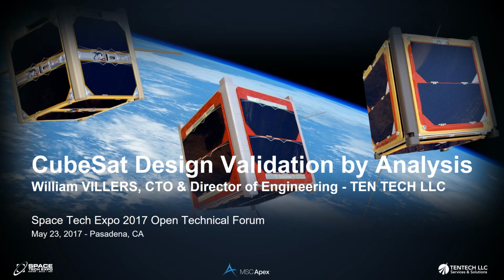Today we're going to discuss the design validation by analysis we performed on a Cubesat using the MSC Apex application for finite element modeling and finite element analysis.